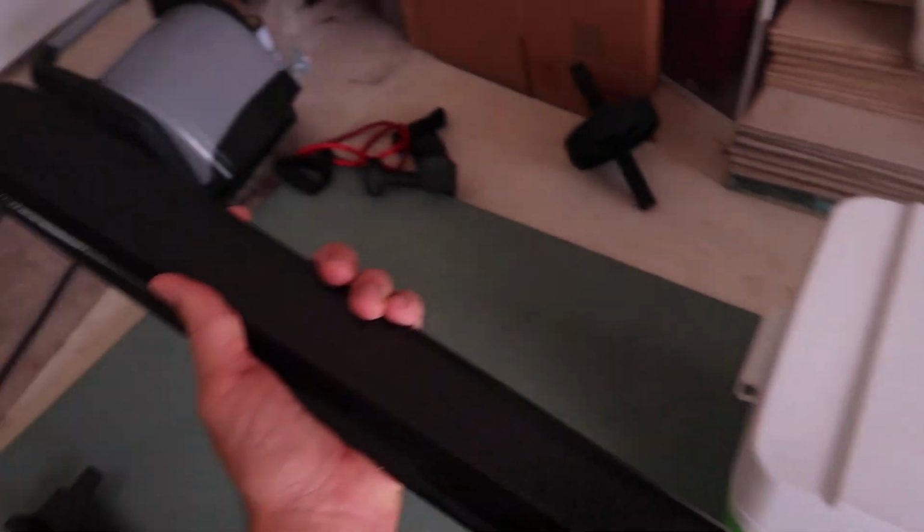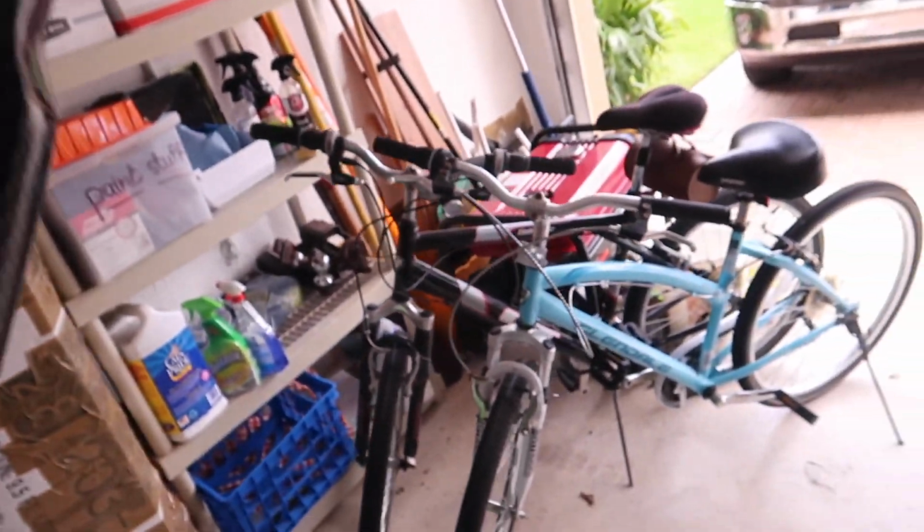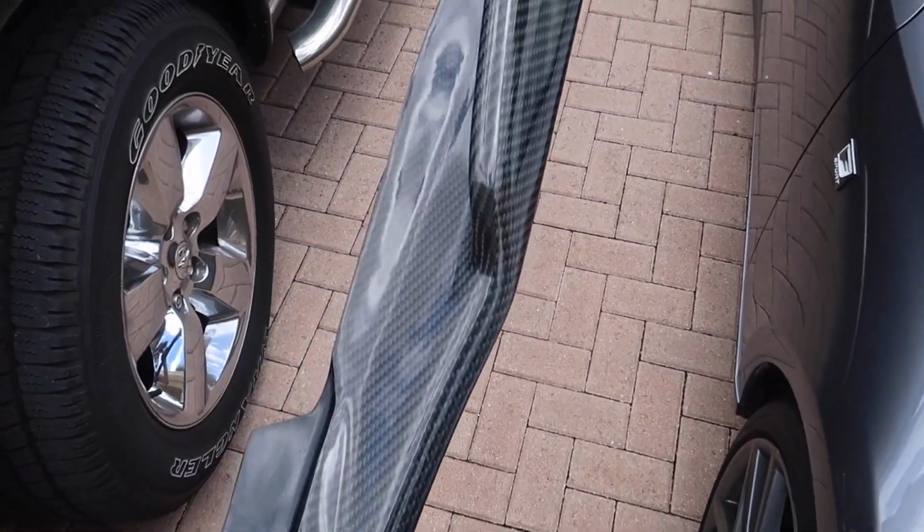Now I'm gonna go hold this out in the sun. I have the garage open. See what it looks like out here. Make sure I don't hit anything. Ah, there we go. That's looking nice.